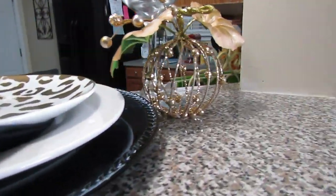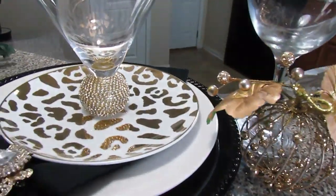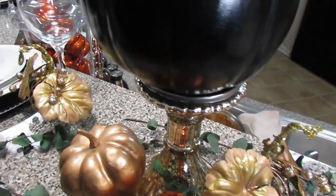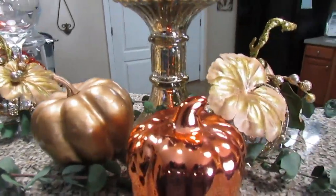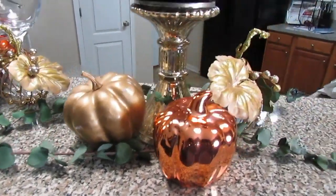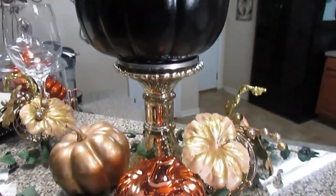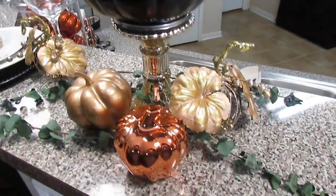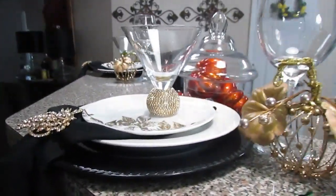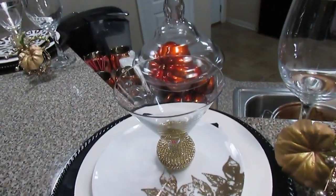Now here's my completed barscape, and I think it came out pretty well. This barscape was created using almost everything I already had. The only thing I picked up was the salad plates, and that's it. Everything else I already had, and so this came out to be very inexpensive. You guys know that I am loving the copper, and this little copper pumpkin is giving me life. And I'm also loving the copper and the black. So the tablescape was supposed to be created using non-traditional colors, and I think I accomplished that.